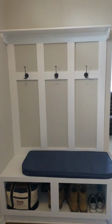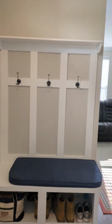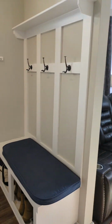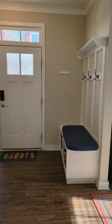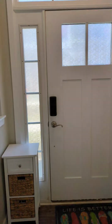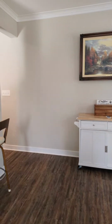One thing I do want to point out that's unique about this model, compared to other Day Sailor models, is you have this built-in storage for your front entry area. Some people prefer a coat closet. You might be able to find something like that. It's completely possible for sure.